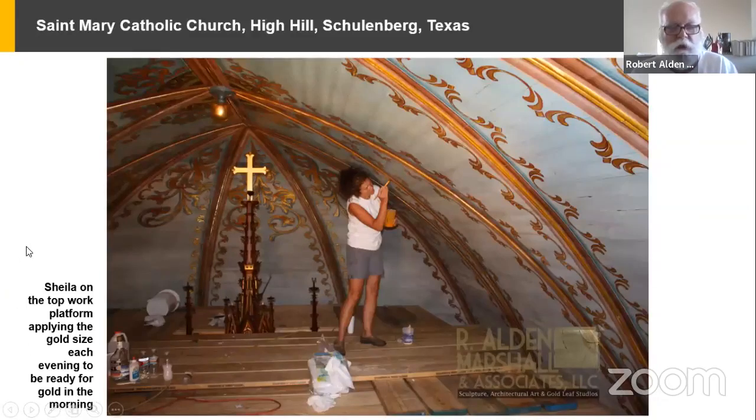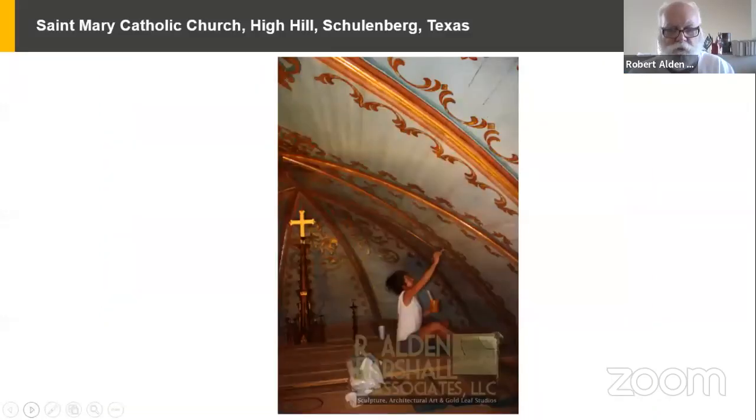Here's Sheila. She's on the top platform. Now just imagine this is the top of the apse. That's the ceiling. Here's the reredos and the cross. So she's up here standing right against the ceiling. And she's using a brush and size to get ready for applying gold leaf in the morning. The size needs 12 hours to set up. It took a little less time because of the heat that was up there near the roof, but basically you have an open time and then you apply your gold. There she is again.